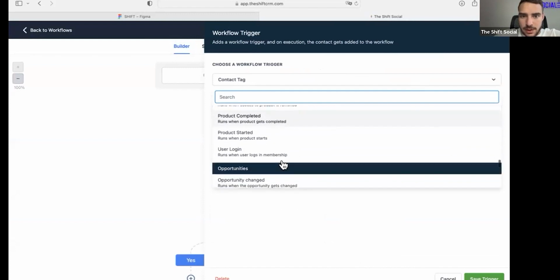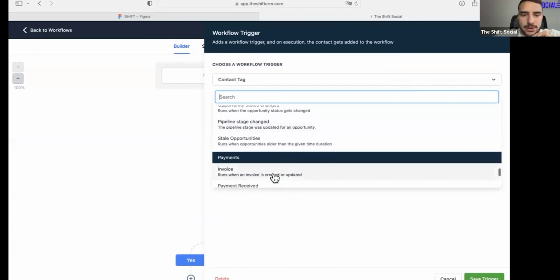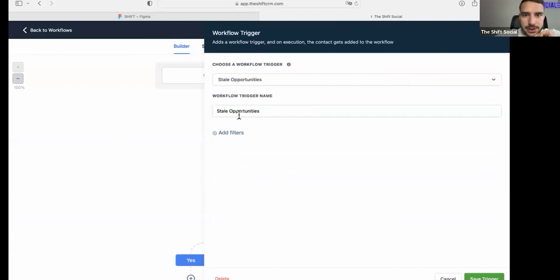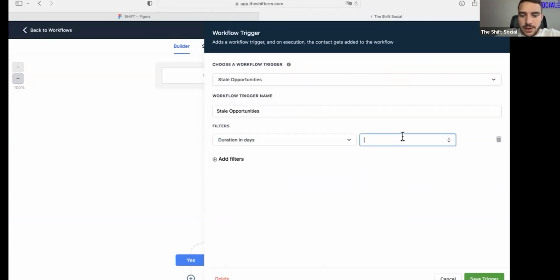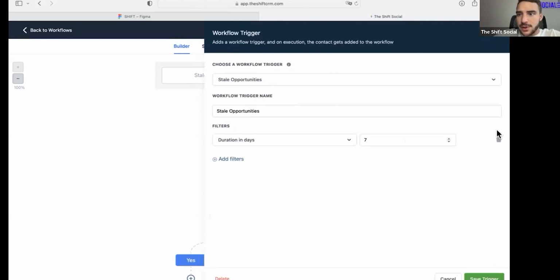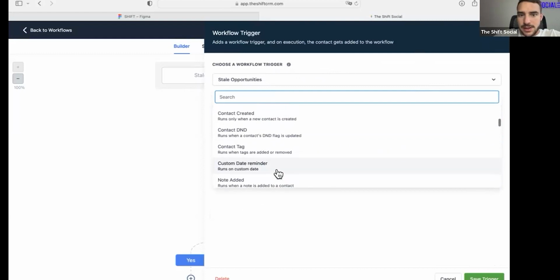Usually I do it off Facebook lead forms, or you can go opportunity changed. So that's nice because you can drag and drop them into a different pipeline, or stale opportunities. This is really nice. So stale opportunities, you can just set this workflow to go duration in days, and you can just go 7 days of the lead going stale. And then now for any stale opportunity after 7 days, they're going to go into this. So there's a lot of play. You can play with this a lot. There's a lot of ways that you can set this up for a client.